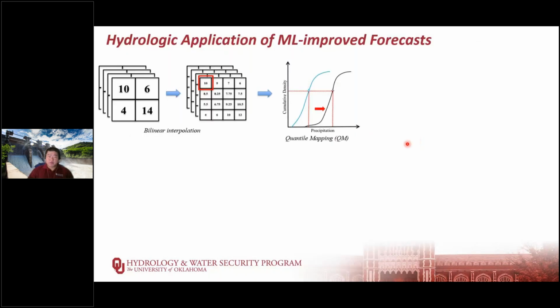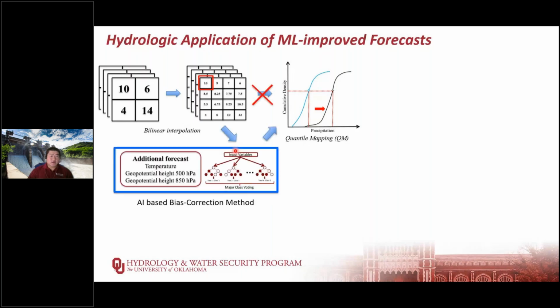So in this work, basically we compared two scenarios. This is one of the commonly used approaches. Once you have a raw forecast with the coarse resolution, you can always do a bilinear interpolation to make it finer, and then do quantile mapping to remove the biases. This is the typical post-processing approach that's applied in all kinds of weather forecast or climate forecast. What we do here, instead of directly putting in the QM, the quantile mapping, we embedded another AI machine learning bias correction method. We hope the AI tool can capture some of the spatial and the temporal correlation and give us more confidence in the hydrologic application.